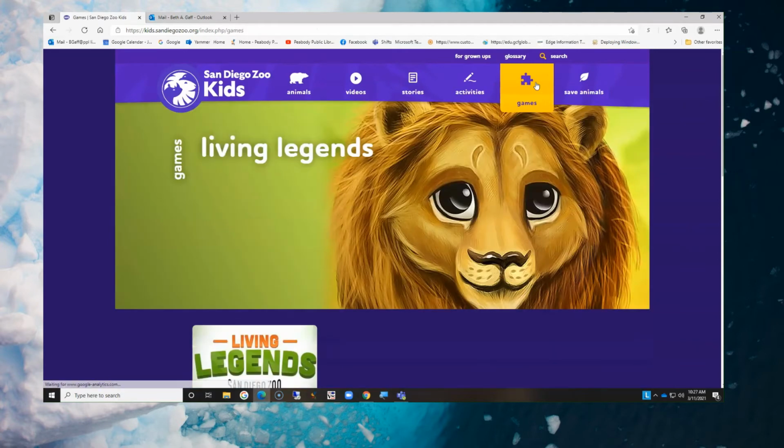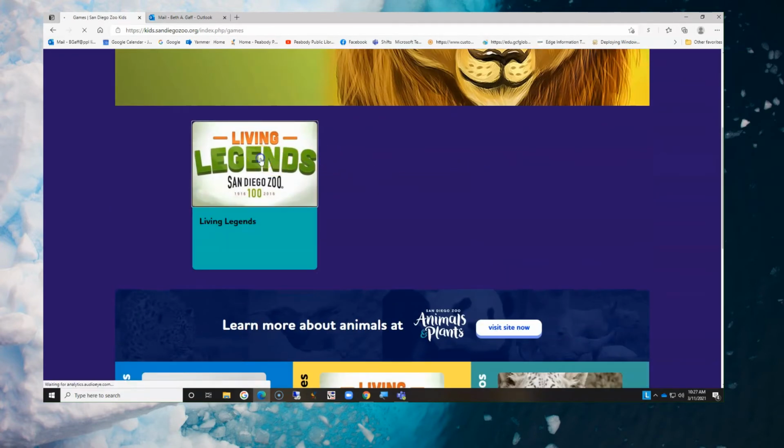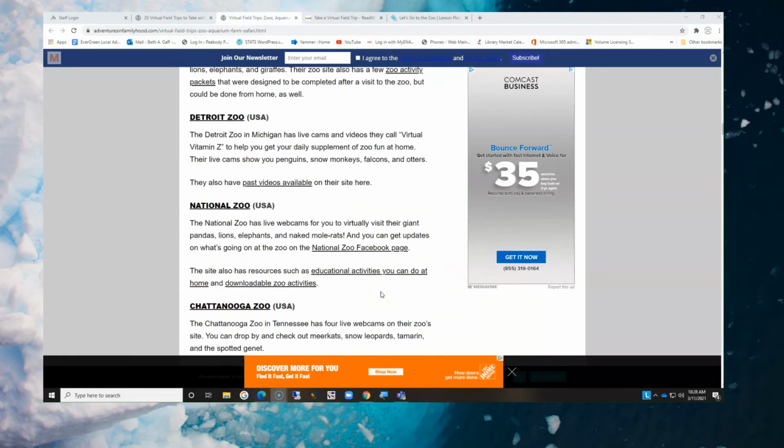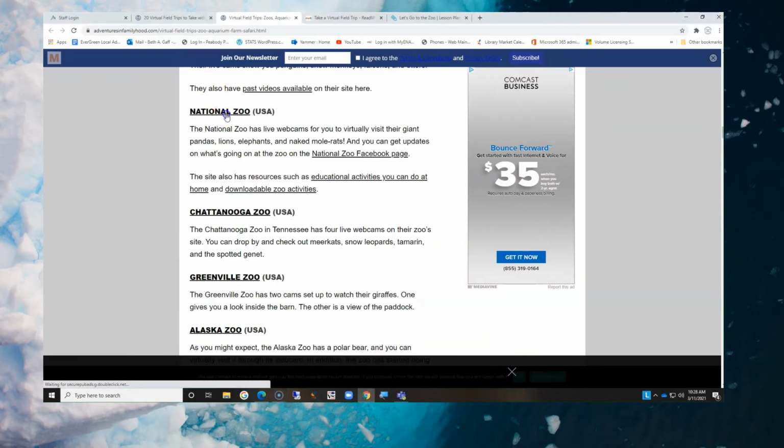Let's go into some games. Living Legends. This has got to load for a second, but you could see that there is a lot you could do. I mean, we're just kind of grazing the surface a little bit on the zoos today, but you can see how this could be a day's worth of fun. I went through some of these websites pretty quickly, but if you actually took the time to look at them, then you would have a day's worth of fun. So while we're waiting for this to load, I'm going to go ahead and flip us back to the National Zoo.